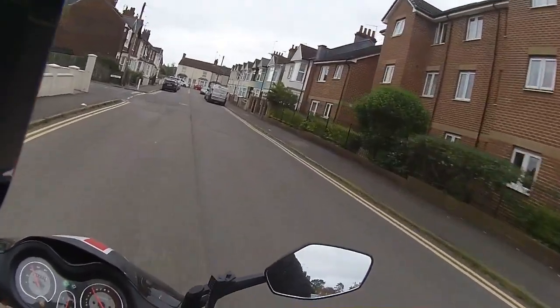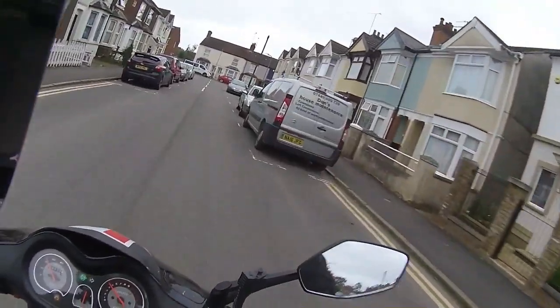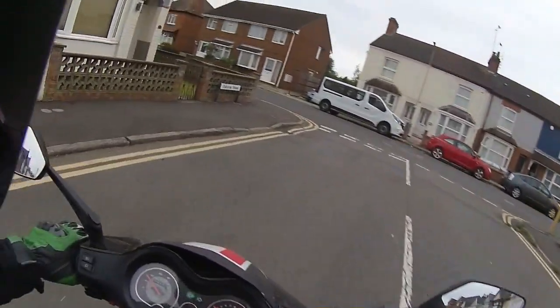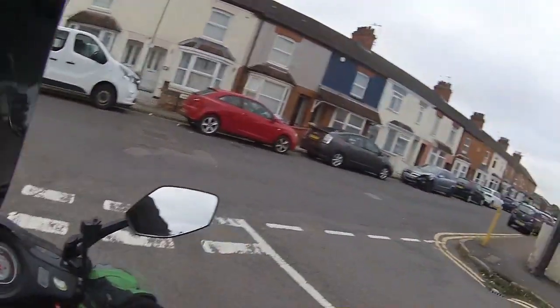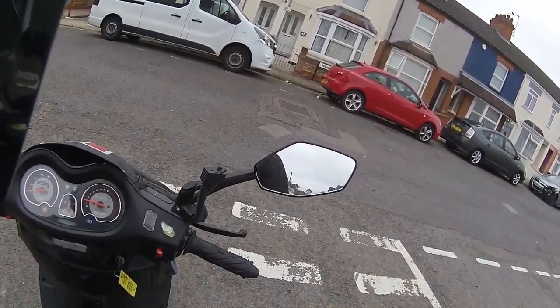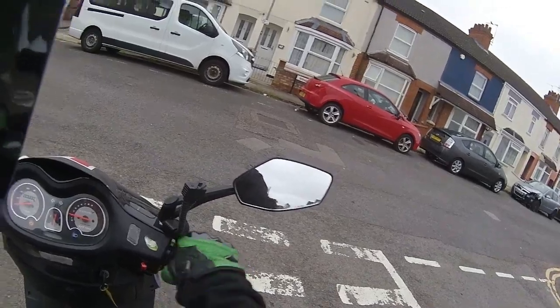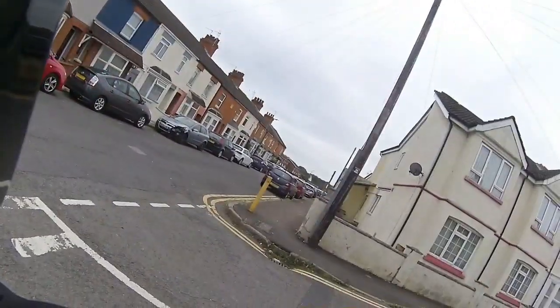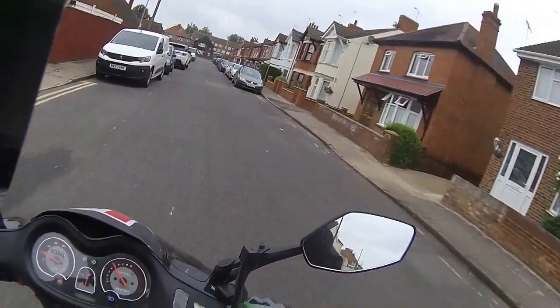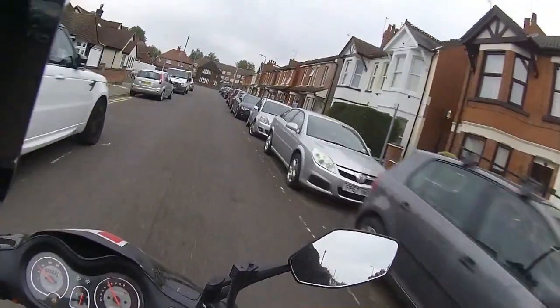I'm just going to do my junctions one more time, just see how we are on idle, head back to the garage and give the customer a call. So I'm just going to pull up, nothing behind me. And it's still exactly the same as it was last time. Idling lovely, sitting around 1500, 1700 RPMs.